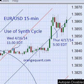This is a planned trade using a synthetic circle, which represents the synthetic cycle. And what we're looking at here is a setup.